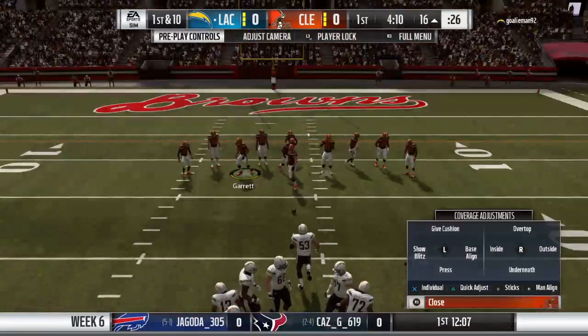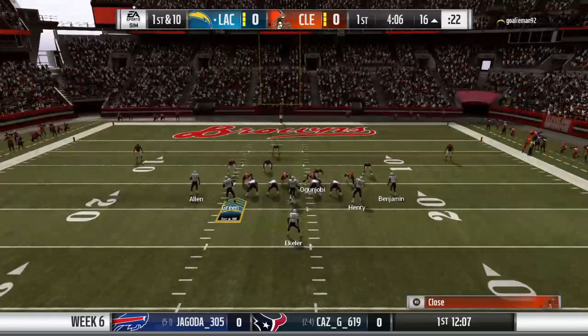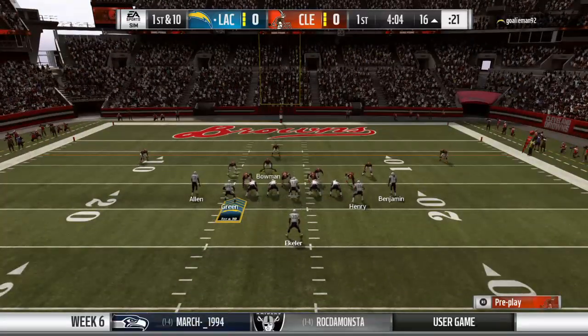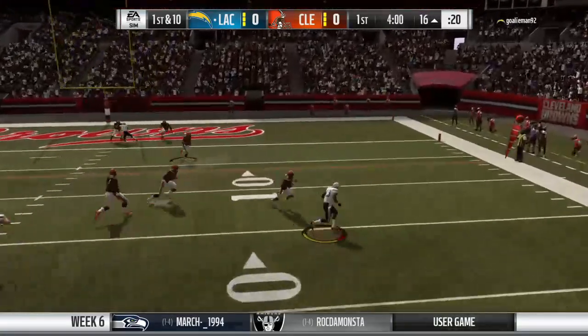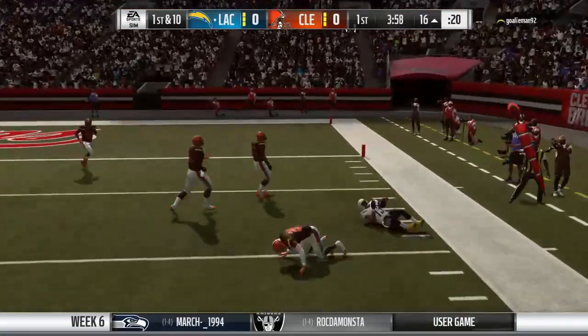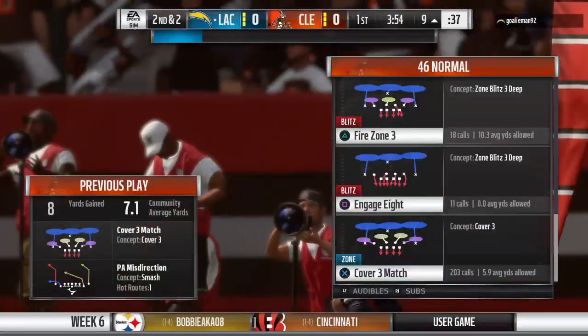A first red zone opportunity here for the Chargers. They come up first and 10 at the 16. They go play action here on first down. And that's complete to the right side. It's Allen. A good pickup there. 8 yards on the first down completion.